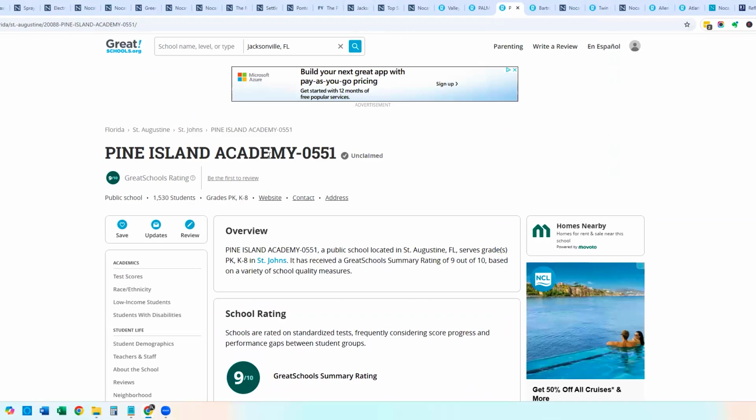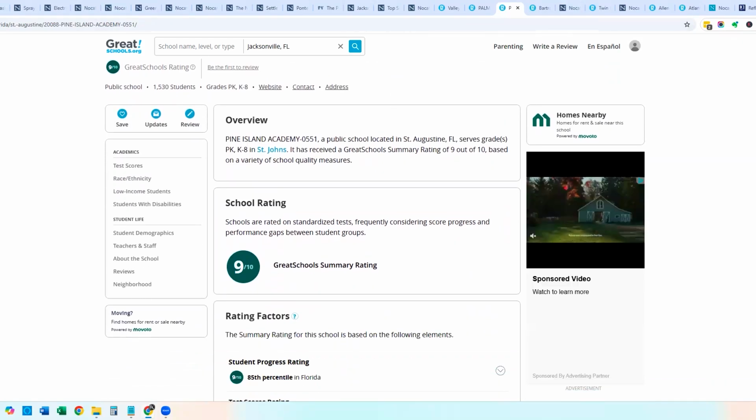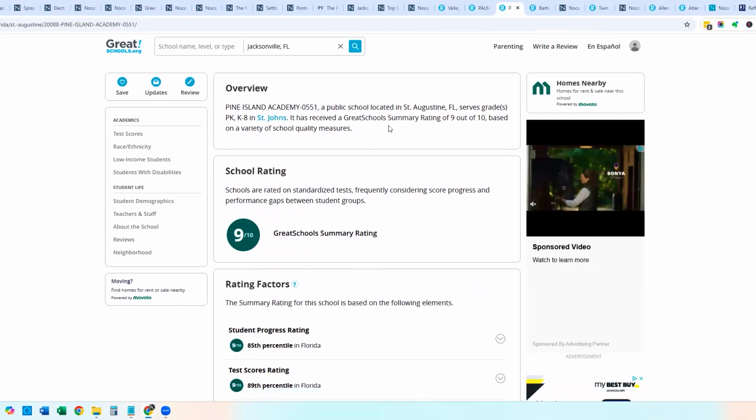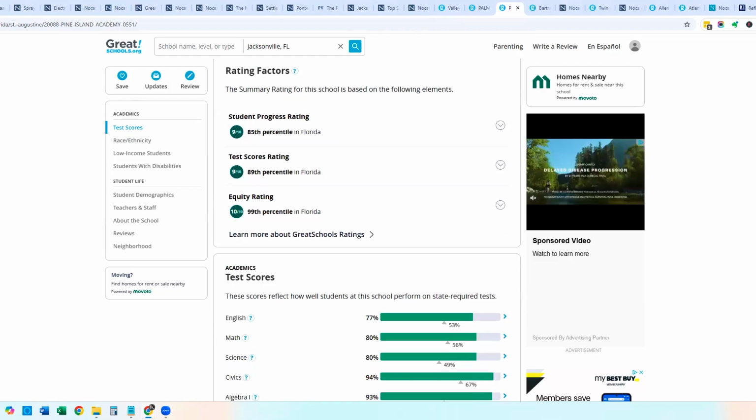And then last, we have Pine Island Academy. So Pine Island Academy is going to be more your southern Nocatee section, and for right now, for Seabrook, which is where the Reflections is, that's going to be the school that is zoned for Pine Island until the new one gets built. And this one, as you can see, it's a 9 out of 10. It's 85th percentile for student progress, 89th for test scores, and 99th for equity rating. So very high marks for all three of these.